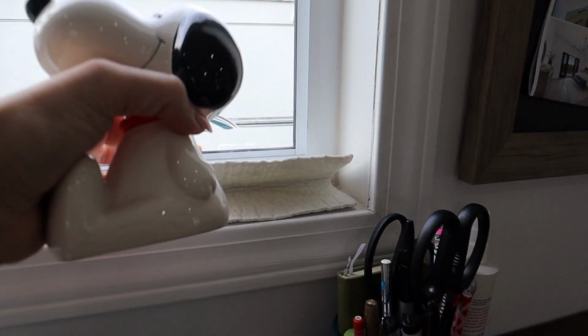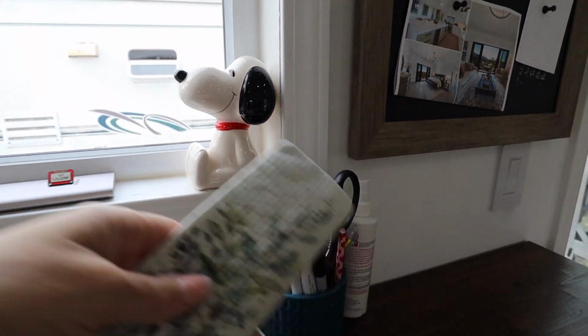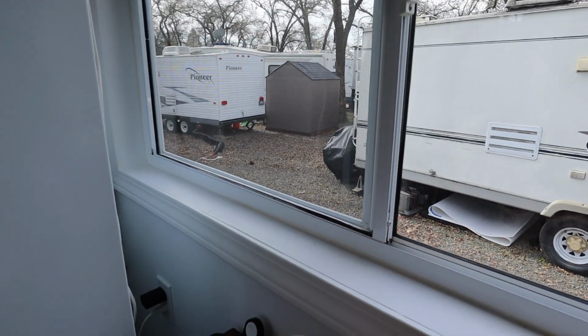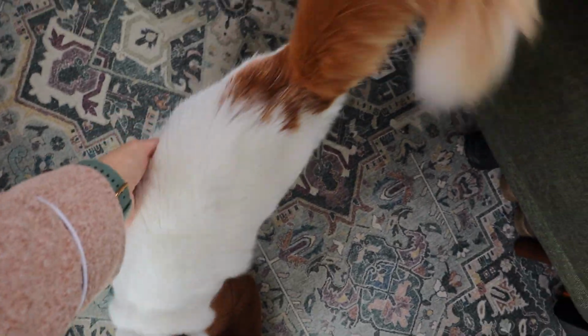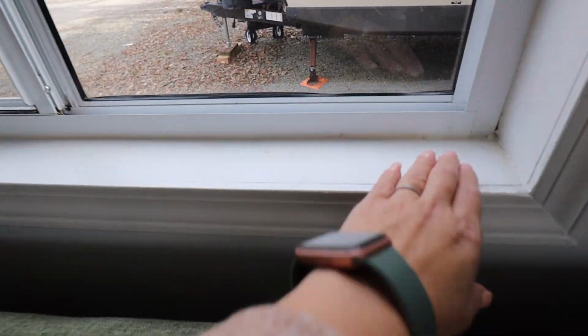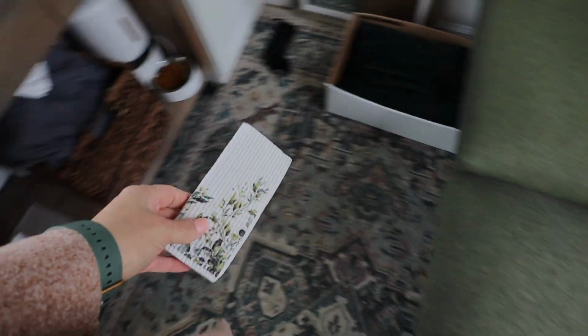Once we come downstairs, one of the first things we do is check the windows because when we first moved into our tiny house, we were having an issue with condensation on the windows. We aren't having that problem as much anymore, but we're still in the habit of checking it. So we will make sure they're dry. If they aren't dry, we have these reusable paper towels that we'll just dry off the windowsills with and go from there. The colder the night is, the worse the condensation will be.